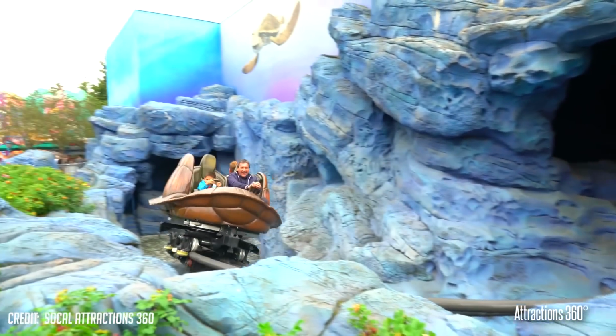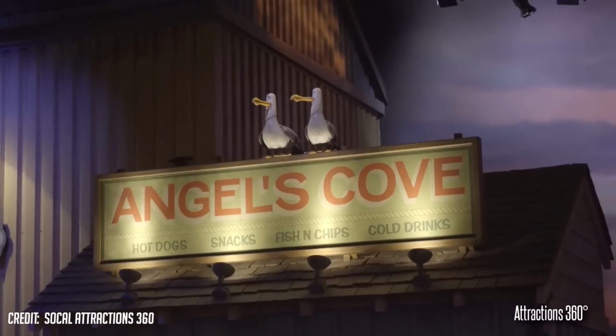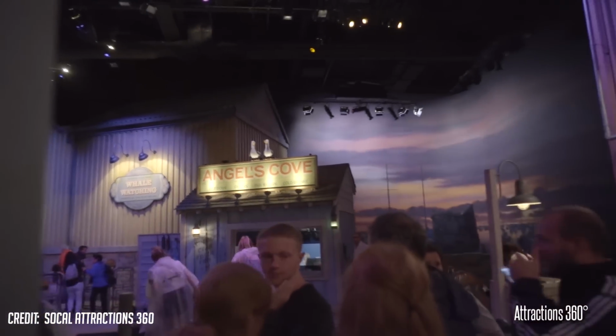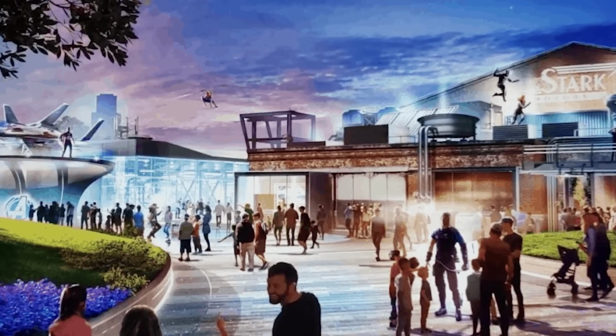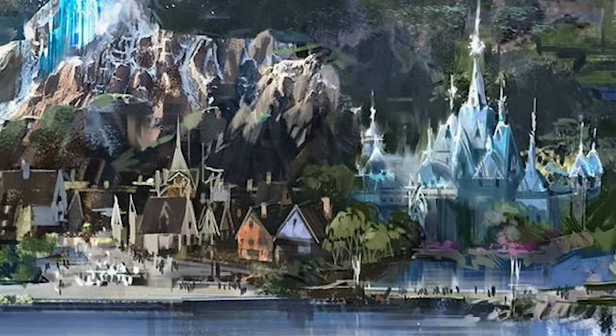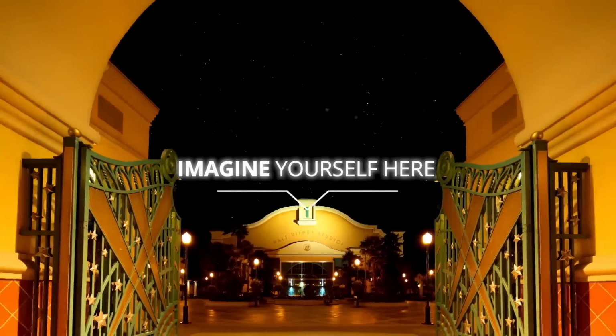Actually, this is the only ride that contains animatronics in all Walt Disney Studios Park. Aside from Bruce, we can also see some animatronic seagulls while we're waiting in the queue. Walt Disney Studios Park is still in the process of growing and expanding. And with upcoming lands like Avengers Campus, Galaxy's Edge, and the new amazing Arendelle Kingdom, the park is leaving behind its rocky past and slowly becoming one of the best Disney parks.